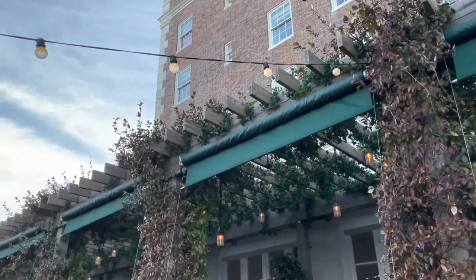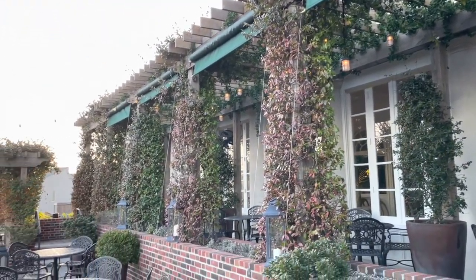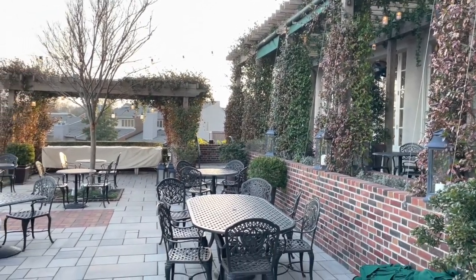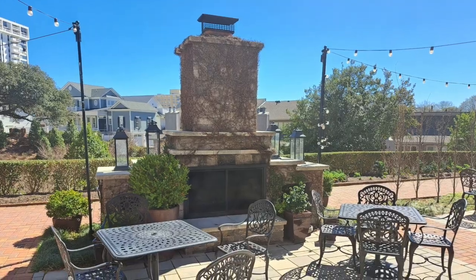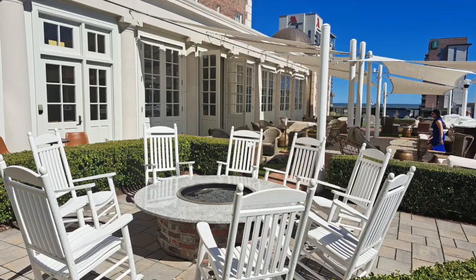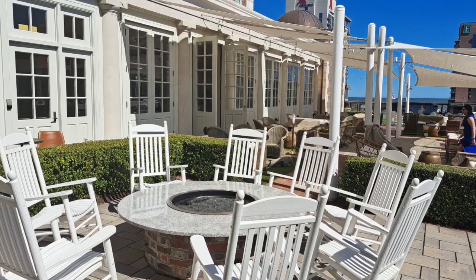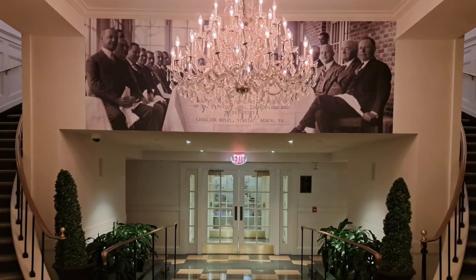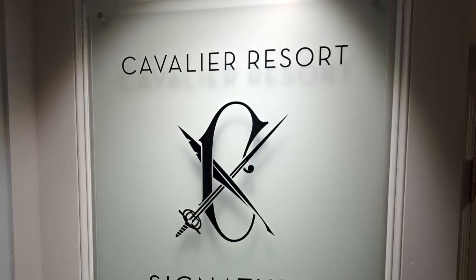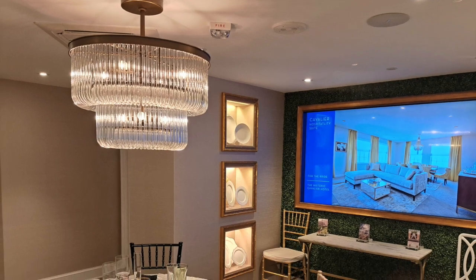And here's the outdoor seating at Becca, which I imagine gets used quite a bit in the summer. Next to that is the fire pit area we hung out in a bit the night before. The floor below the main lobby is where you'll find that indoor pool and fitness room. That's also where the wedding and special occasions showroom is.